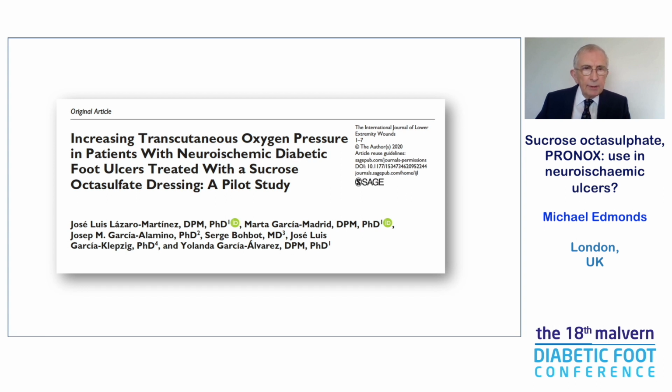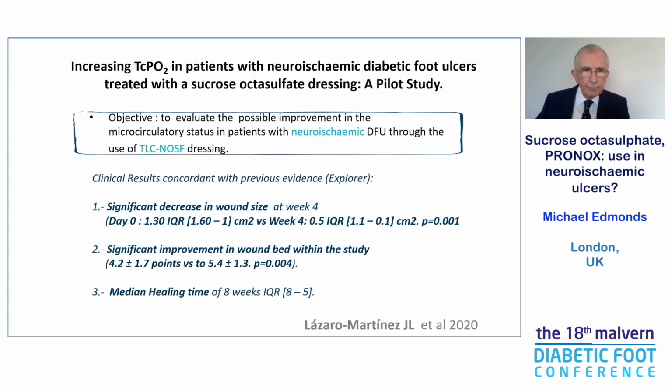A pilot study has been carried out looking at transcutaneous oxygen pressure in patients with neuroischemic foot ulcers treated with sucrose octasulphate. This is by Professor Lazaro Martinez and his group. The objective was to evaluate the possible improvement in the microcirculatory status in patients with neuroischemic DFU with the dressing. And the clinical results were concordant with the previous EXPLORER evidence.